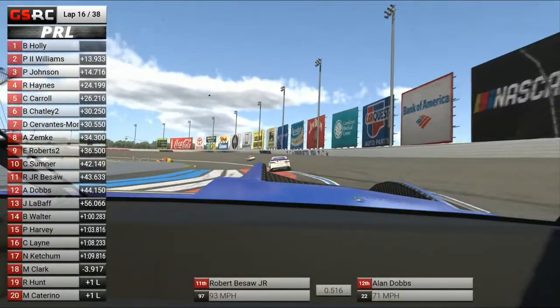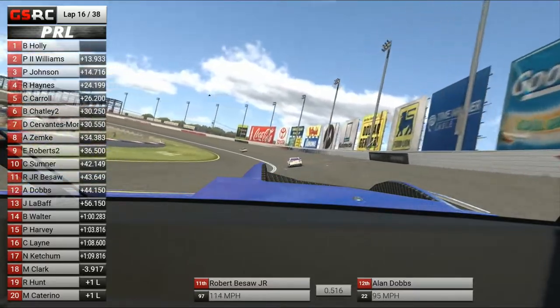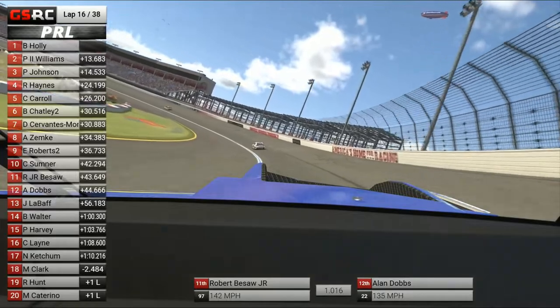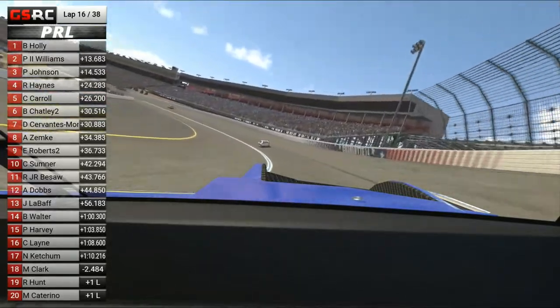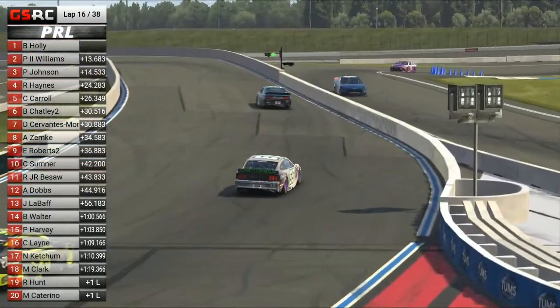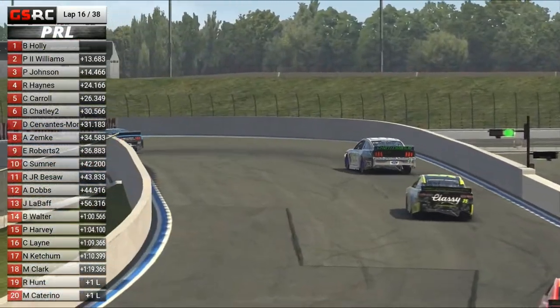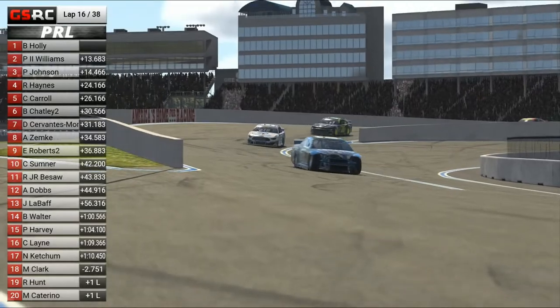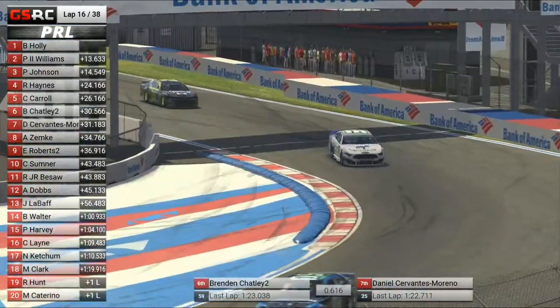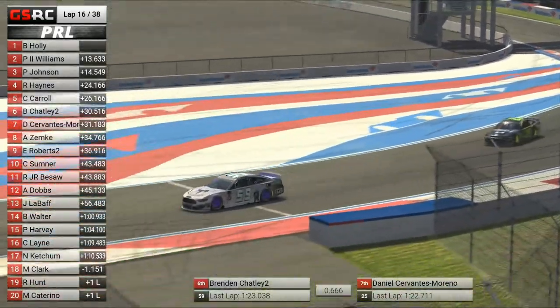Fastest lap last time by was by Paul Williams II, by the way, at 129. These drivers are currently around the 123 mark. Chatley, meanwhile, is right now in the midst of a battle again, because that 25 wants some of his spots back still. He's already gotten back to 7th. He wants 6th spot back too.